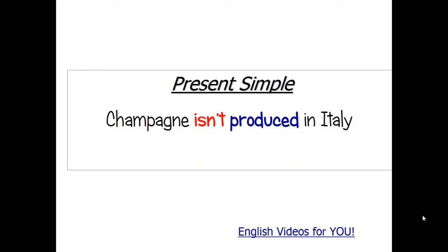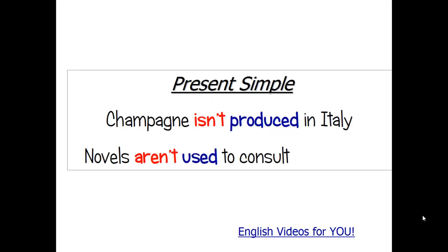Very simple. The verb to be in the negative. In the present, it's very simple. Is becomes isn't. So champagne isn't produced in Italy. We know that champagne is produced in France. It isn't produced in Italy. Or we can say that novels aren't or are not used to consult information.